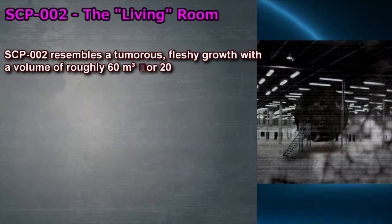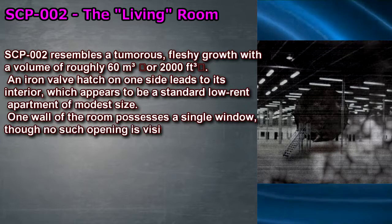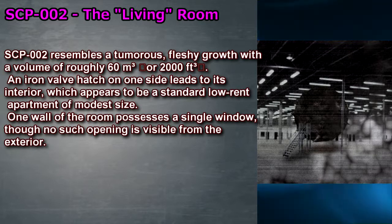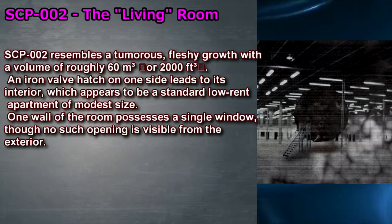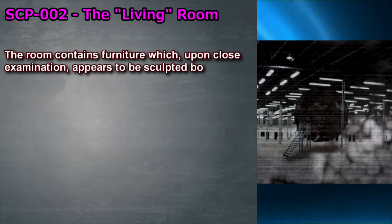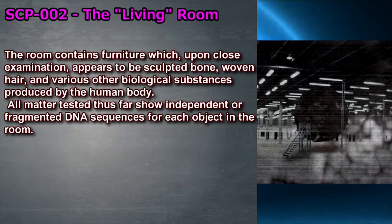SCP-002 resembles a tumorous, fleshy growth with a volume of roughly 60 cubic meters or 2000 ft³. An iron valve hatch on one side leads to its interior, which appears to be a standard low-rent apartment of size S. One wall of the room possesses a single window, though no such opening is visible from the exterior. The room contains furniture which, upon close examination, appears to be sculpted bone, woven hair, and various other biological substances produced by the human body.